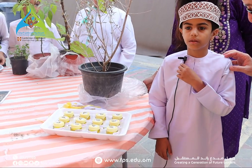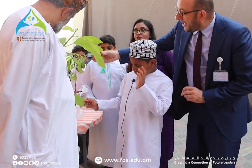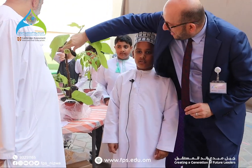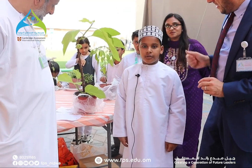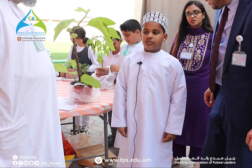You remember the ayah in the Quran about the fig tree. The fig tree is a small tree with broad leaves. The leaves are large, green leaves with several deep lobes.